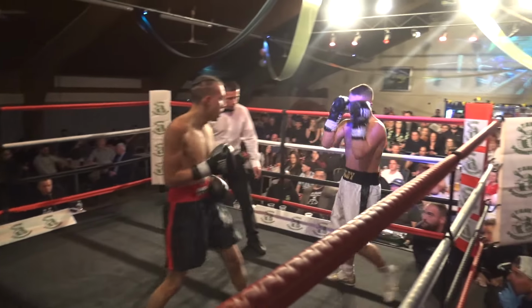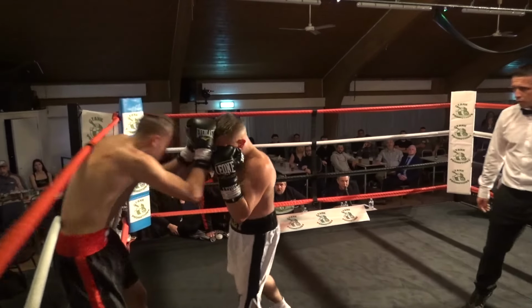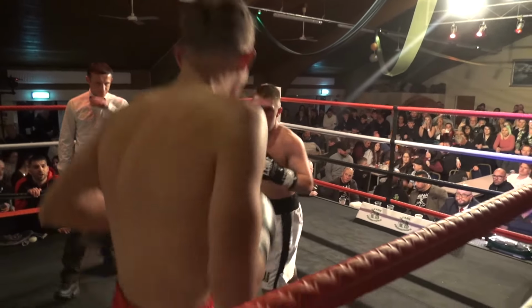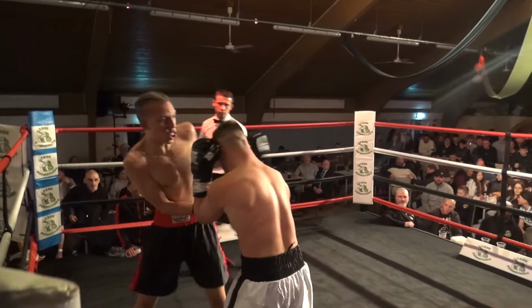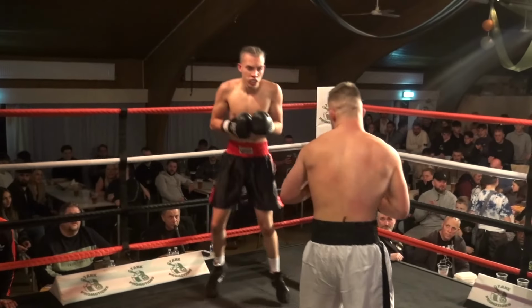Key moment in the bout, the midway point. Short right, then left from Cyrus. Harry looks for the right to the body once more, then the left to the body. Oh, uppercut and right from Cyrus in reply. They've taken it up a notch here in the third. And both having success now. Short combination this time from Cyrus. Harry immediately fires back.